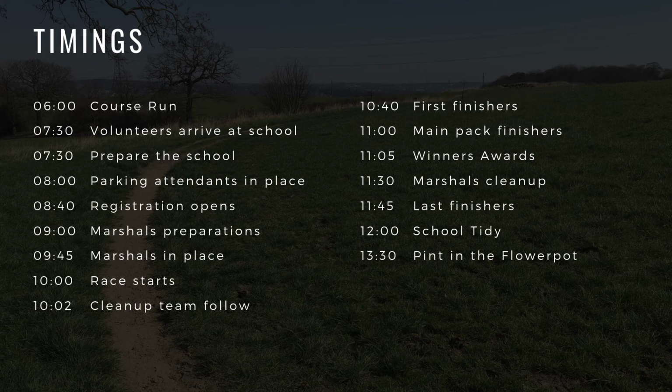Registration will then open at 8:40. Marshals should get to the marshalling point for around 9 o'clock. That gives them time to walk a few hundred metres up and down their route to make sure the signage is good, especially in the Ladywood section. The marshals there should get together, just check the route's good for runners. Then they should be ready for the actual race at 9:45ish.